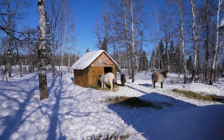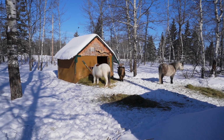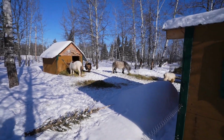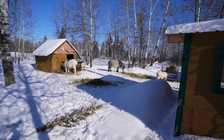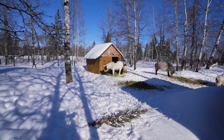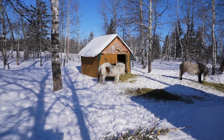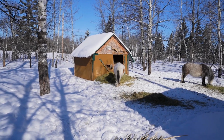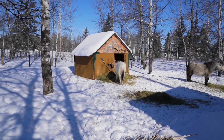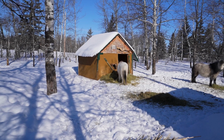What are you doing, Billy? So yeah, beautiful day out here today, and we're excited for the warmer weather to come. Oh. Billy's up to his shenanigans. Look at that, the hole in the front of the building.